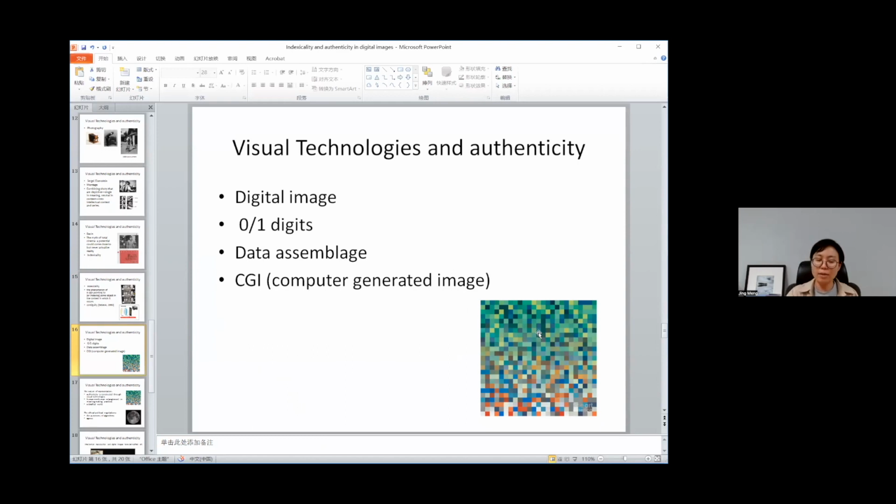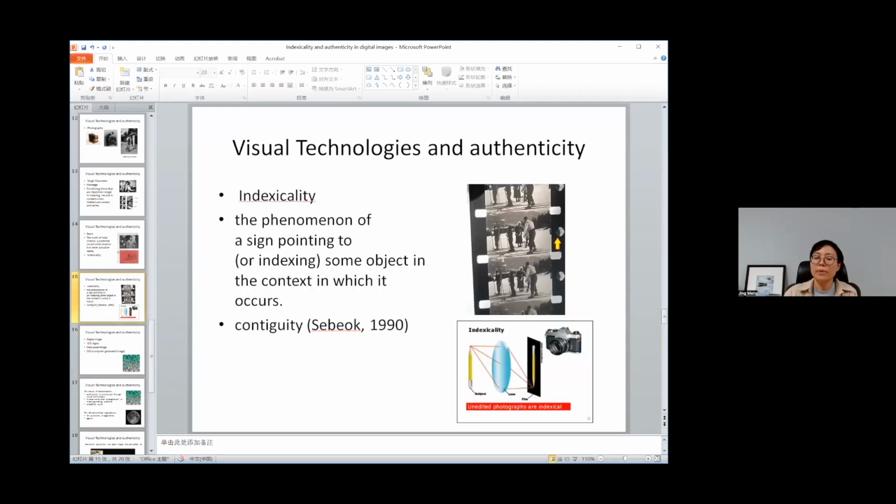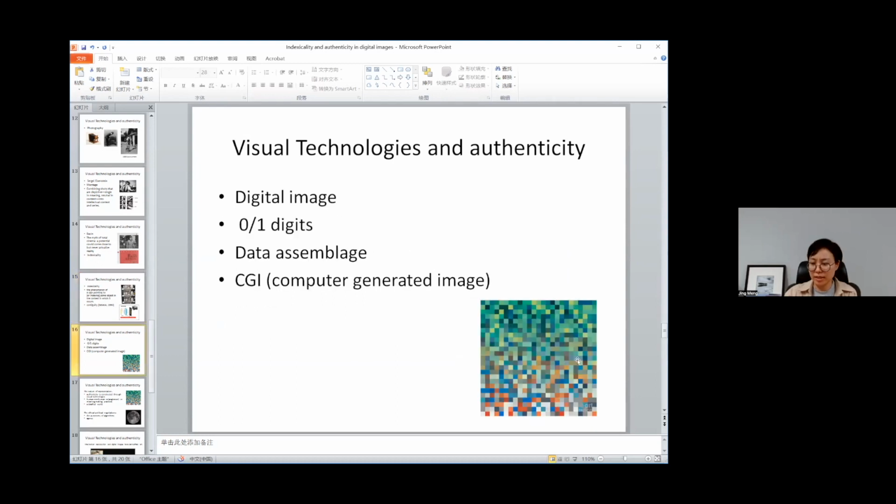So in this case, someone has also proposed this kind of idea. If we understand image, we will say this is an image. But if we go to digital images, they say it's not actually an image. It's a data assemblage. They're just digits, just 0 and 1 digits about the data assemblage. And this is even the case in CGIs. CGIs are computer-generated images.